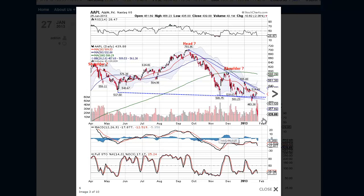Alternatively, if the price wants to go back up, we have quite a lot of resistance overhead now, because this previous support is now newly formed resistance. Also, the 20 period moving average at 509.53 and the falling trend line, and also the 50 period moving average at 532. So quite a lot of resistance, one after another, on the way up.